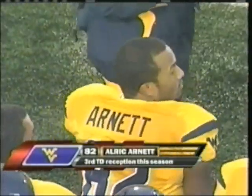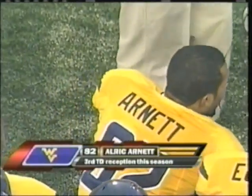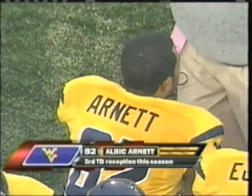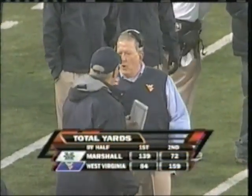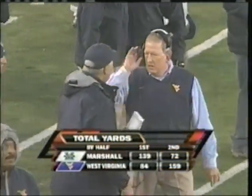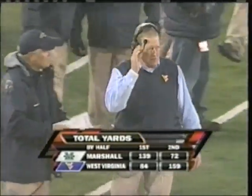It's very clear that Ulrich Arnett is their vertical receiver. They've already tried a couple of 9 routes to him, and they were able to connect on that one. You know, they've got the underneath guys in Jock Sanders, Noel Devine, and a couple other guys who are of similar stature, but Ulrich really looks like the speedster on the outside. They're able to take advantage of those deep balls.